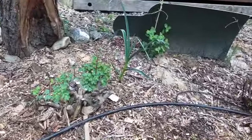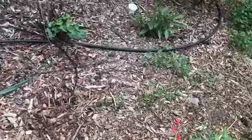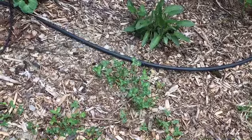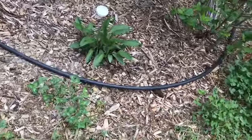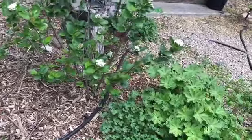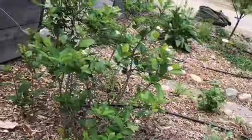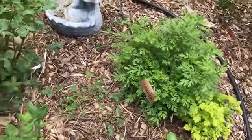I have garlic growing back there and up here. I have garlic kind of spread out throughout my garden. Some wood betony back there. And I'm pretty sure this is black-eyed Susan, but it could be echinacea too. I can't remember which one I planted there. You'd think I'd pay closer attention. Anyway, this is a chokeberry. Look at all those flowers. It's amazing. And then another chokeberry there. And then feverfew, and we're kind of at the end of this.